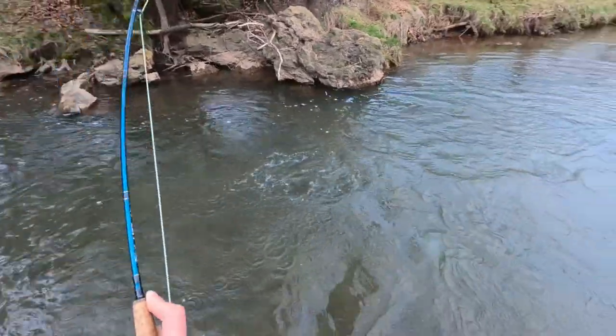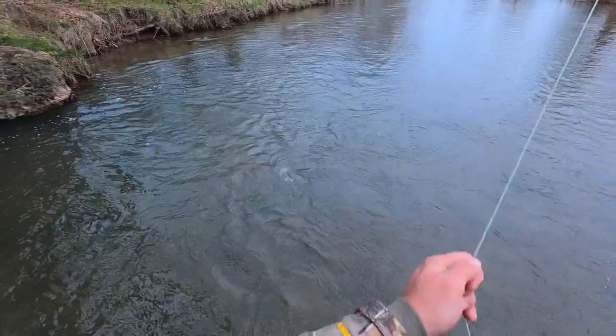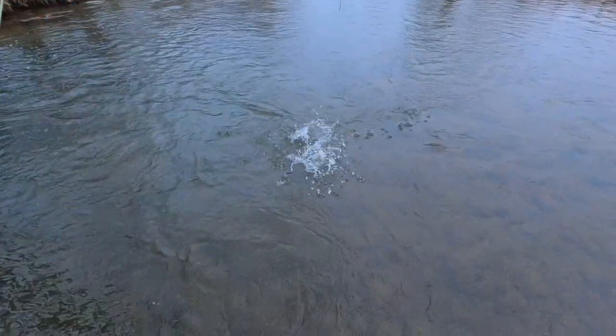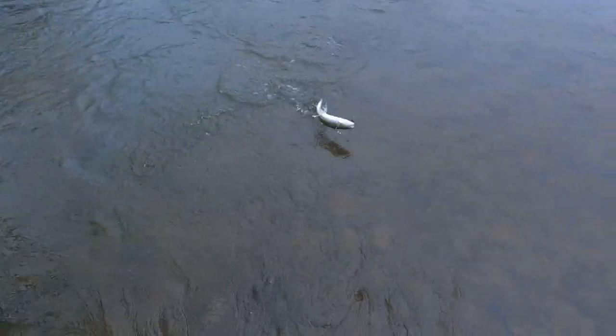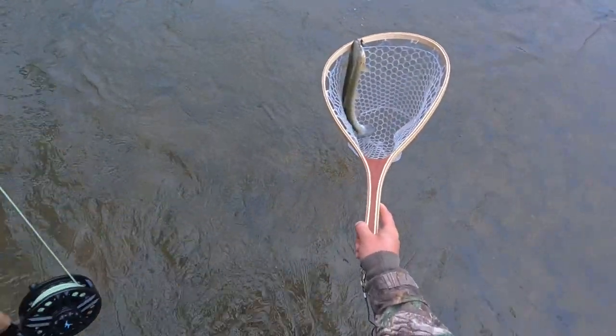Here's one, guys. A black woolly bugger, laying right up against that rock. We'll take it. See, right corner of the mouth. It's a size 10 black woolly bugger. All right.